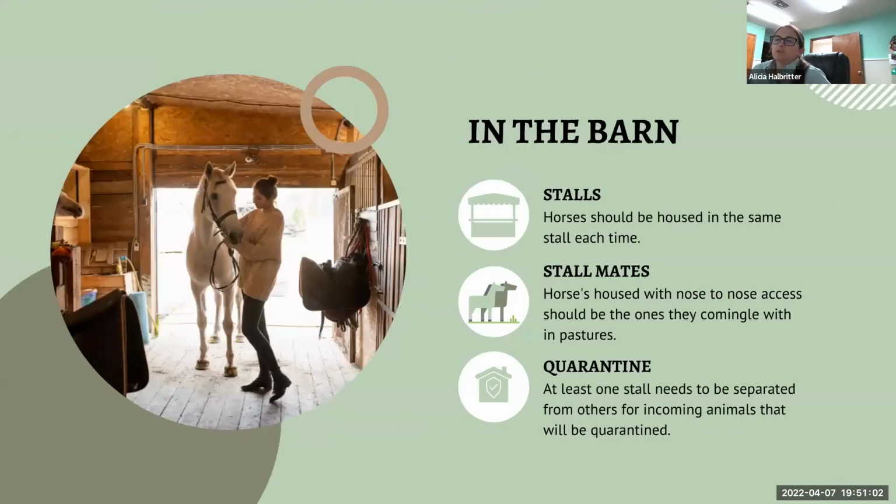A couple things that we should focus on in our own barns are your stalls, that your horses should be stalled in the same stall each time. I generally see this in most barns, but sometimes you just let your horse walk into whichever barn or whichever stall they find first. And in disease management, that can't be the greatest because horses that may not generally have interactions with each other can be sharing the same equipment, and that's how diseases can be spread. If one of them gets sick in the stall, spreads their germs in there, and then the next day they don't go in that same stall and another horse is in there, that horse can pick up the germs.